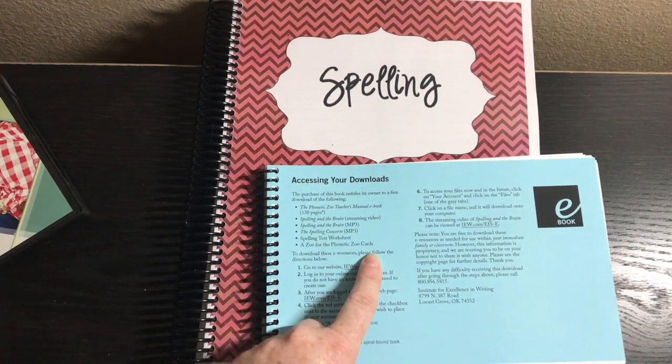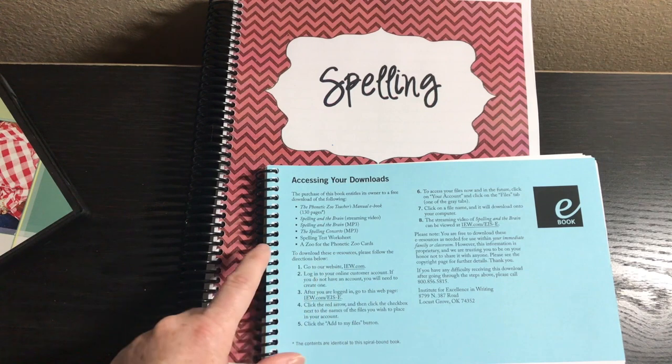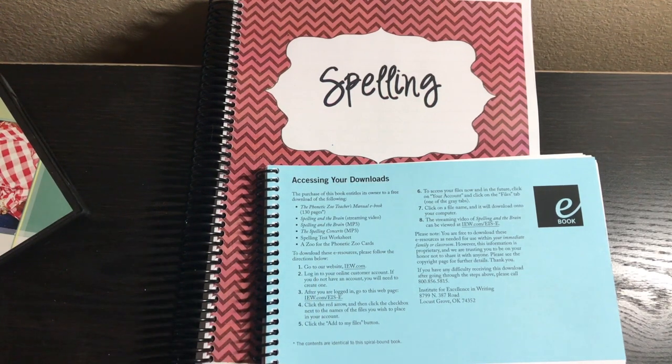I actually have a video on that. I will link above so you can see what that zoo looks like. It's pretty adorable. If you have younger kids, older kids may not want to use it, but it's pretty cute.